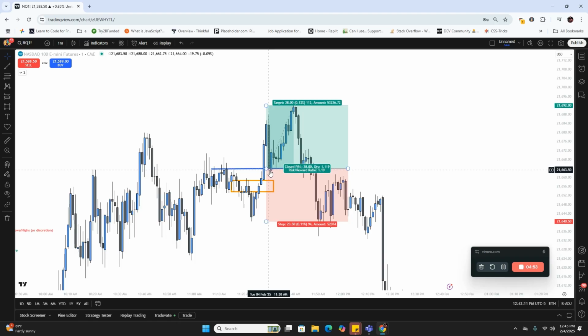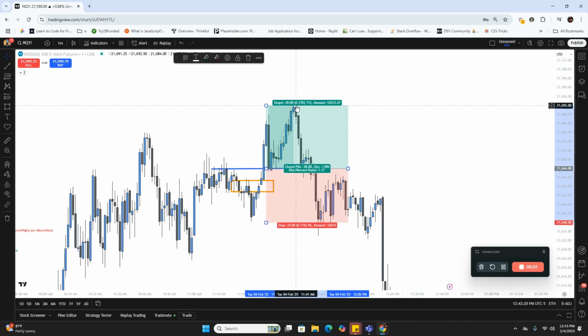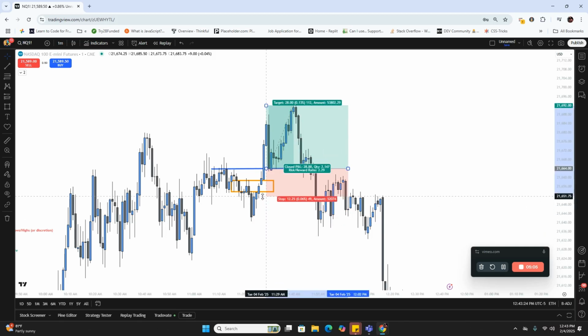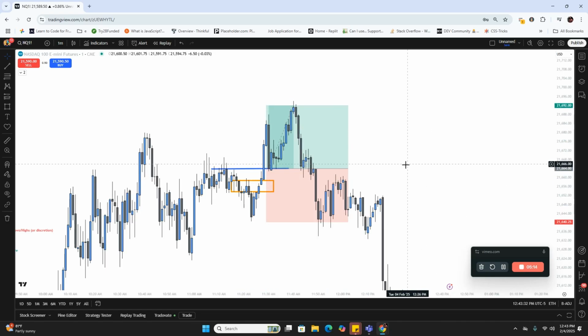Boom, you're tapped in. You put a limit order, you get tapped in. Little to no drawdown, only about 1 to 2 points, and then you move up to your target. Now you could have kept your stop a little bit tighter, above the inversion, which I usually like to do, and it played out very nicely.